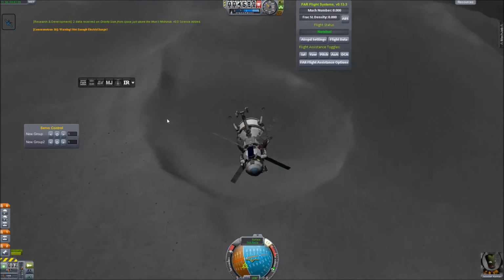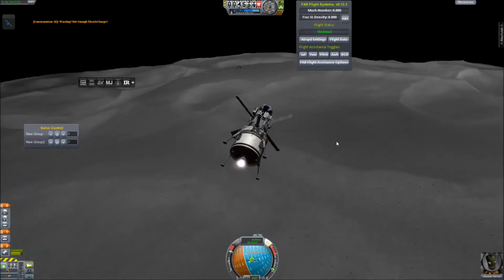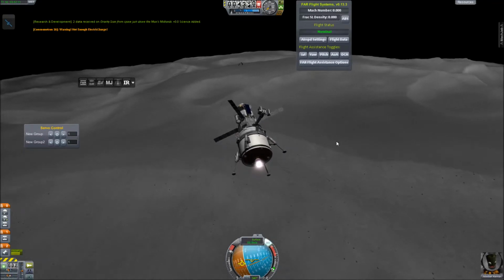Yeah, as we pass dark side of Moon, you can see a little bit of foreshadowing for problem we will encounter. It was quite annoying problem too.